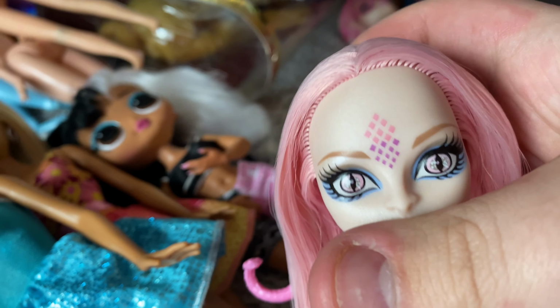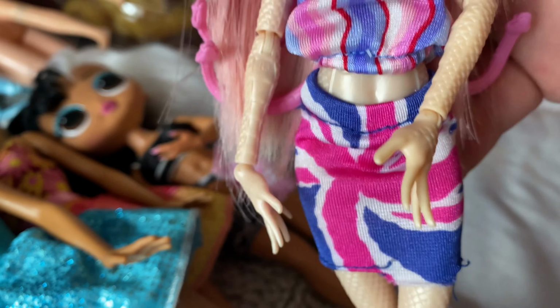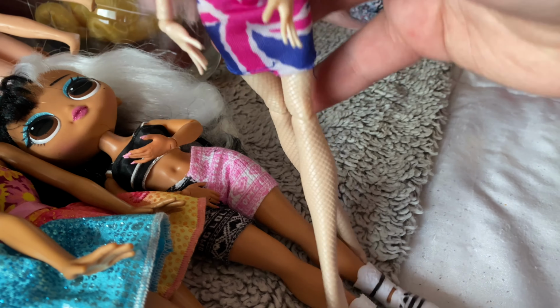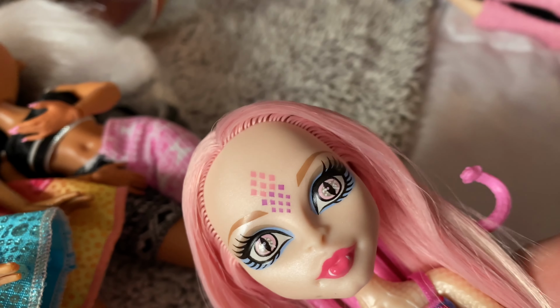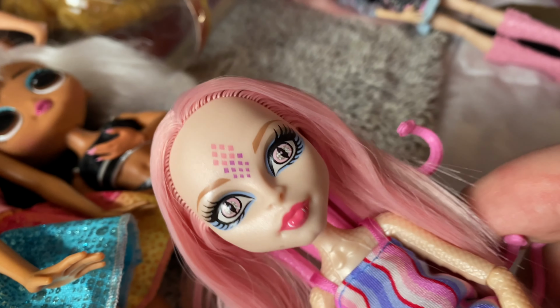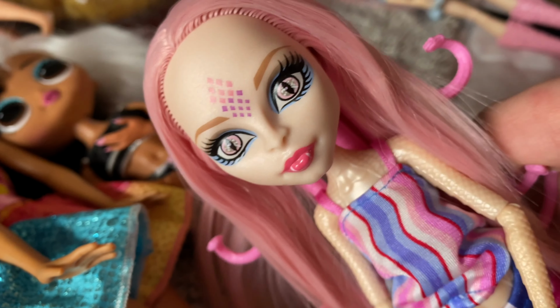And last but not least, one of my favorites is this Viperine. Just borrowing my basic Viperine's arm. I do still have her glasses, but the arm broke and I tried to glue them, but I don't want to get glue in her hair, so I'll wait till I know they're dry and then I'll put them on with the elastic.